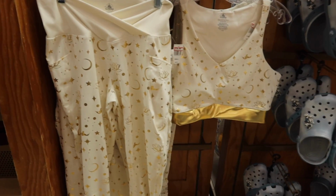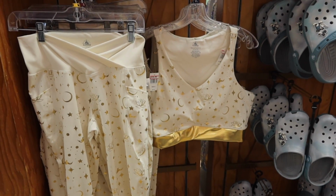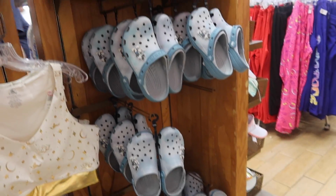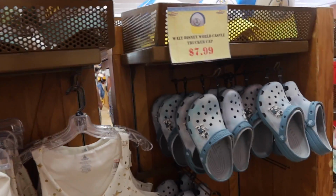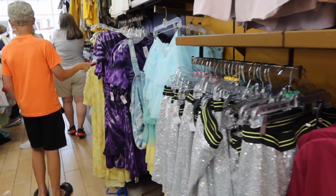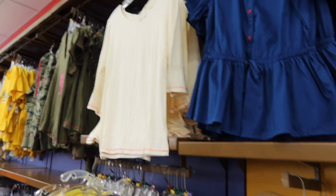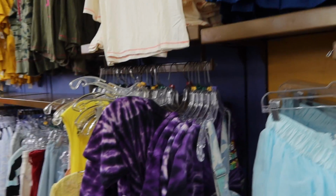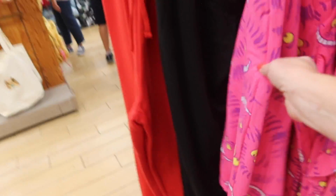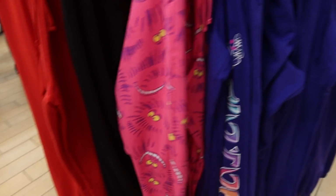These are new. This is from Jasmine's collection, I believe. Yeah, I'm pretty sure it's Jasmine. Shoes, trucker hats, $7.99. Okay, those were here last week. Oh, wow, this looks new. Lighter weight sweatpants.